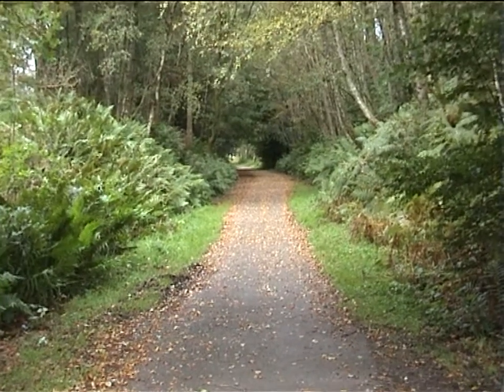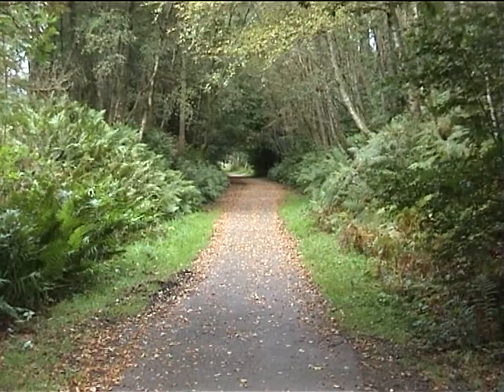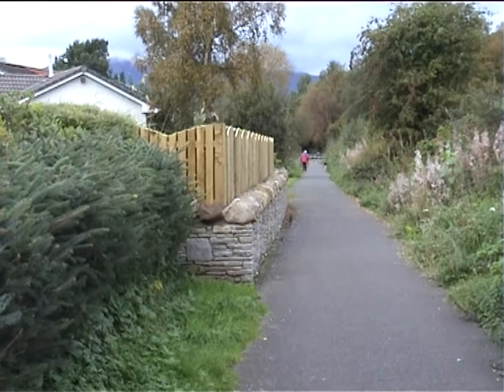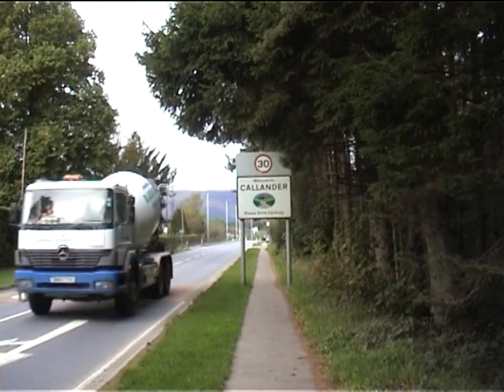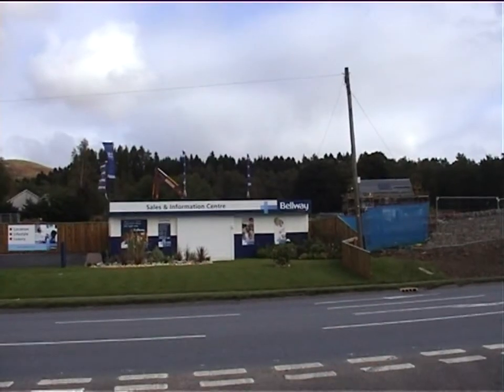They're always surprised at how close we are to the town just to walk in, and we usually encourage people not to go down the main road. We usually tell them about the walkway, the cycleway at the back, which is a much nicer entrance into Callander than the A84, especially on a rainy day. So it's nice to walk down.